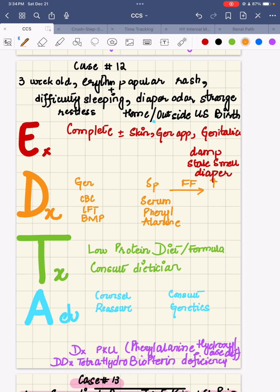And in the diagnosis, general tests such as CBC, LFT, BMP, and specifically get serum phenylalanine test done. So even though you know that this patient might be suffering from phenylketonuria, just remember that even though ketones are excreted in the urine, the diagnosis of phenylketonuria is not based on phenylalanine in the urine, rather it's based on phenylalanine in the serum. So always advise serum phenylalanine to be done.